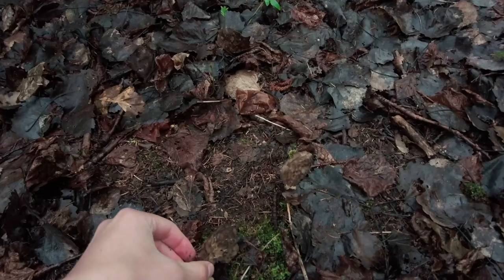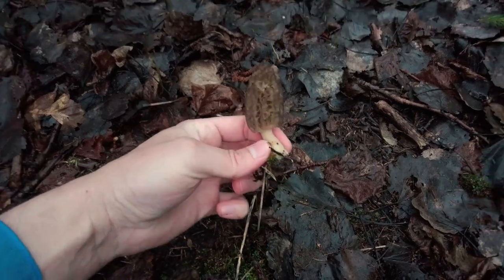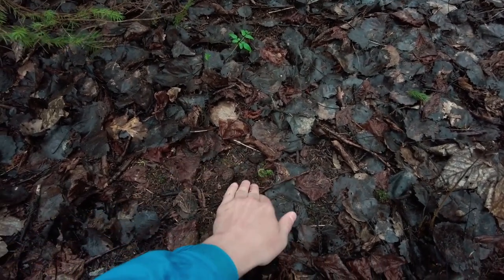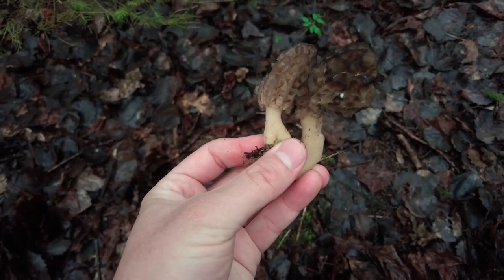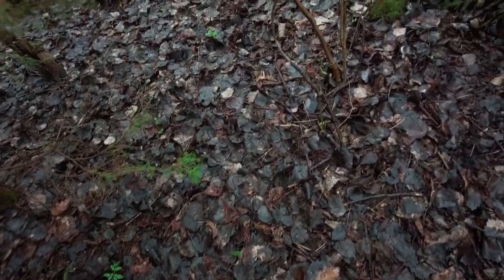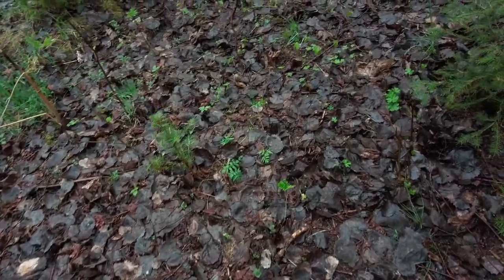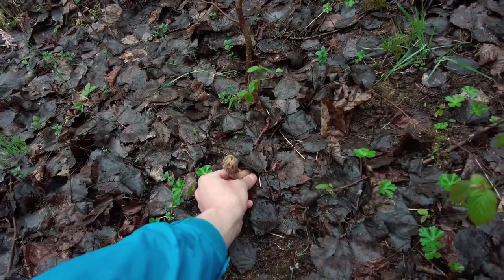This one is very pretty. It's also the first time for me to find wild black morels, if I don't count the half free morels, because those are also closely related to Morchella elata. There is one with a very long stem and also damaged hat.